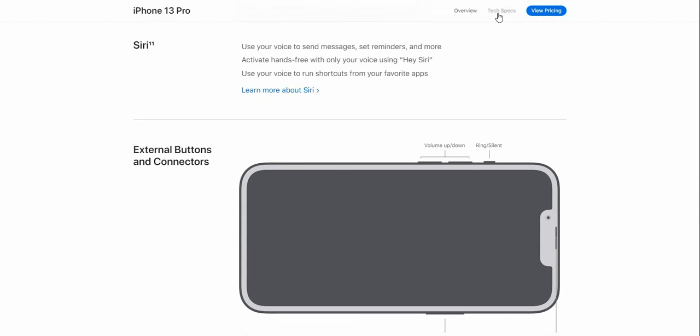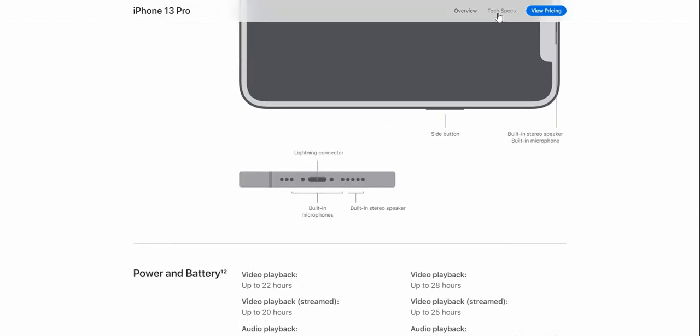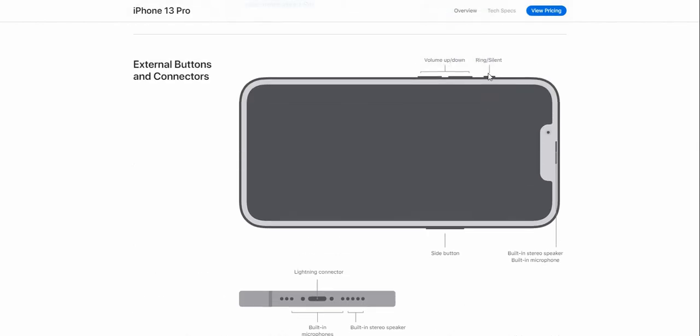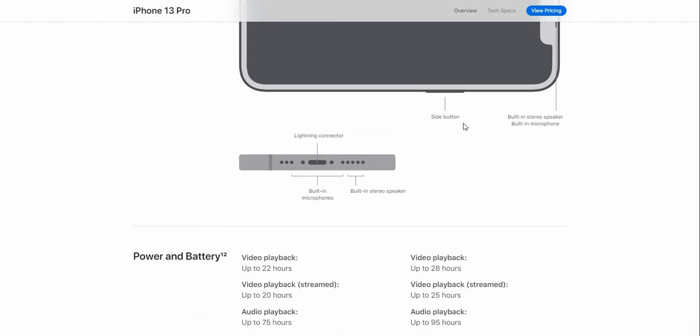External buttons and connectors. So over here is your ring silent switch, volume keys. Right here is your speaker. You got your side button there. On the bottom of the phone is lightning connector, built-in microphone, built-in stereo speaker.